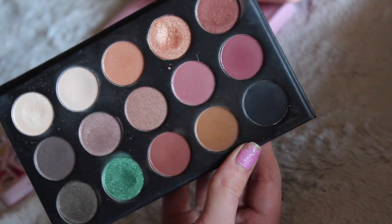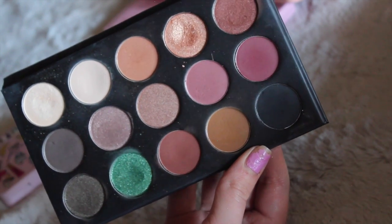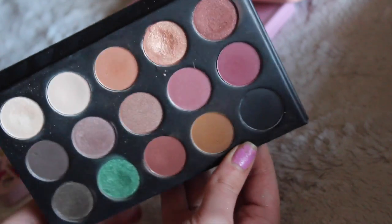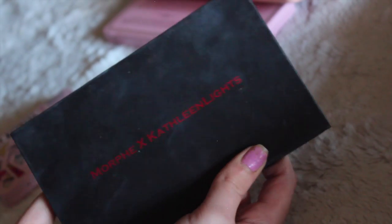It's Morphe quality. Some of the metallic shades are just amazing. The mattes blend out, so I really think it was worth my money because this is a lot cheaper than the $35 palettes, but cute packaging, and it's Kathleenlights, so I definitely wanted to support her.